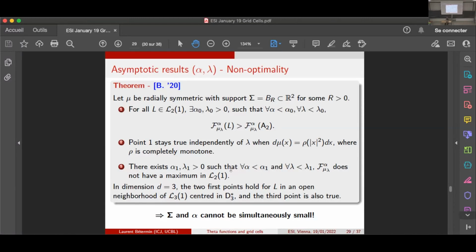And it's even worse, because if alpha and lambda are very, very small, the functional does not have any minimizer. What you have to think about is that lambda small means that the balls are very small, so you rescale everything. Lambda is a rescaling of the ball. And alpha small means that the Gaussian is more and more flat.